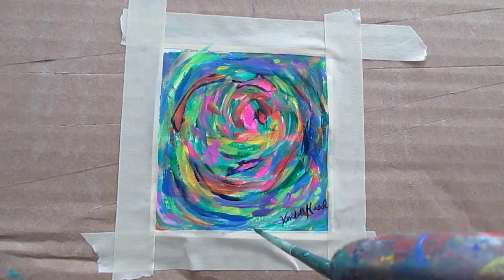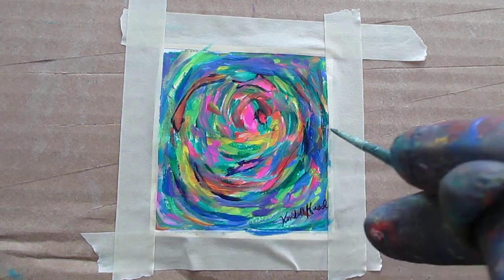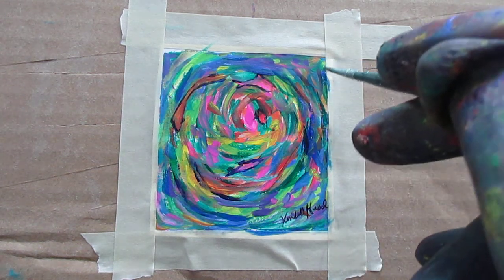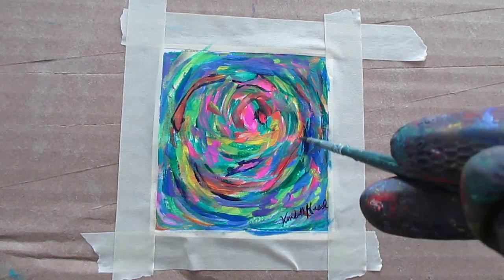Oh, yeah, that's helping a lot, I think. Got the signature right there. I don't want to mess up my signature. I have to do it again, because it is tricky to sign these little tiny paintings. It's a very small painting. It's only like 3 by 2 inches.